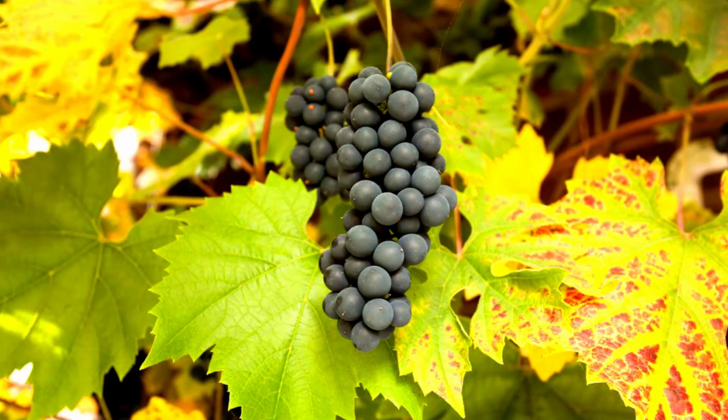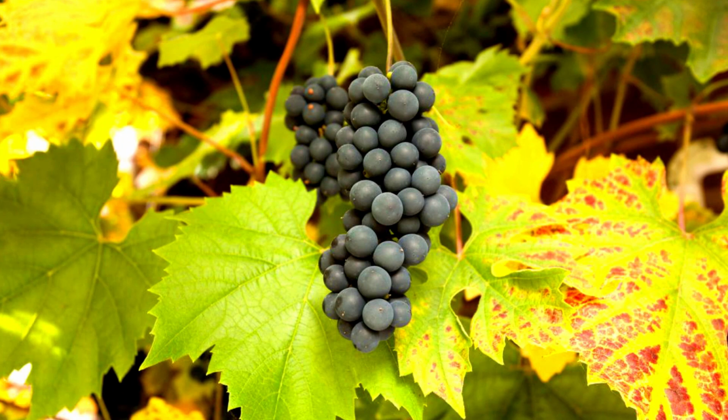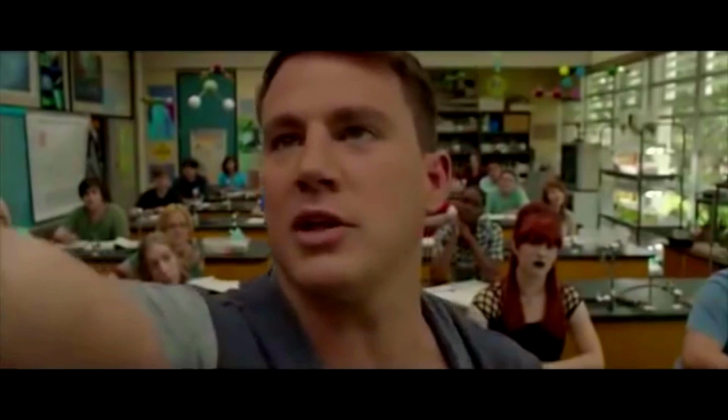Also, where traditional European vines can have up to 40 grapes per vine, Elisbar's vines yield just 2, meaning that you basically have the equivalent of 40 grapes concentrated into just 2.